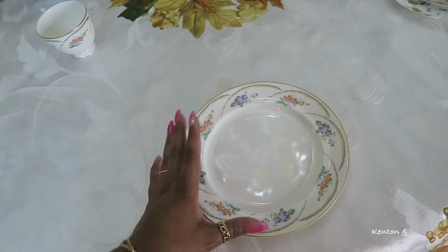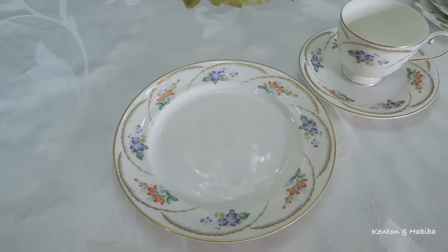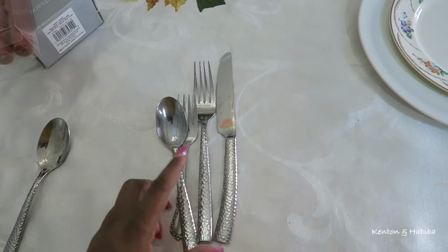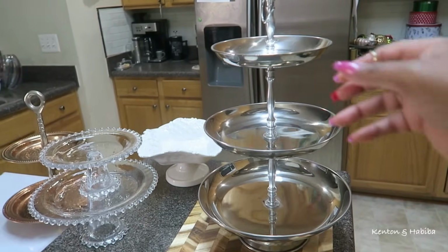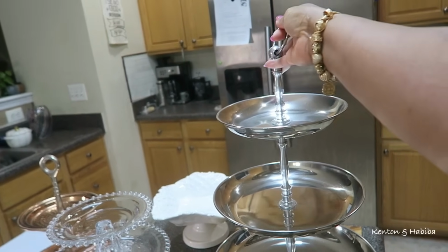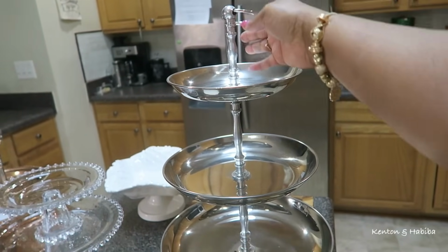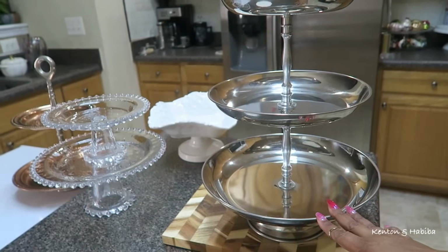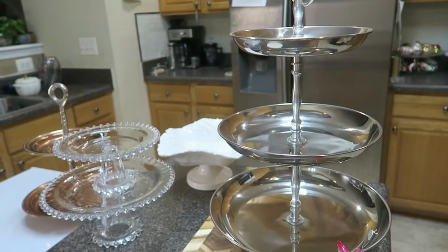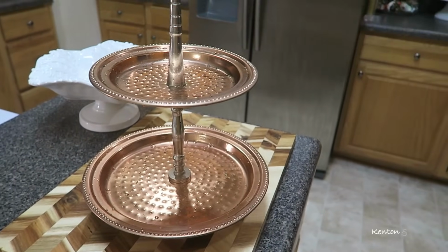This is the side plate, or what you would use as a dessert plate or even salad plate, so not the dinner plate. And of course, remember your cutlery, knives and forks and spoons and teaspoons. And of course, you can't have a tea party without a cake tiered stand. So this tiered stand has three layers, right? Three levels. You can put dessert on one, scones on one, and sandwiches on the other, or whatever you like. Sometimes people use them for cupcakes only.